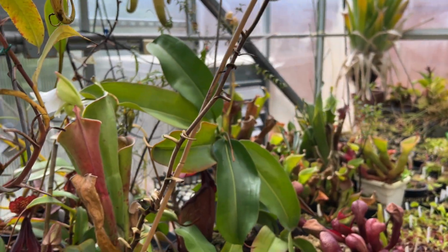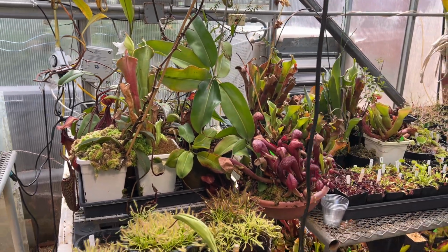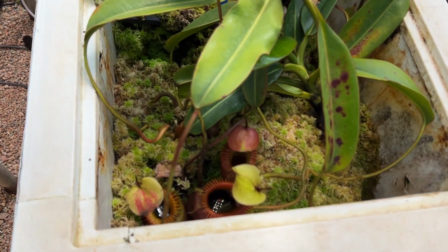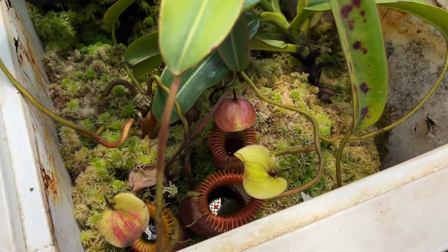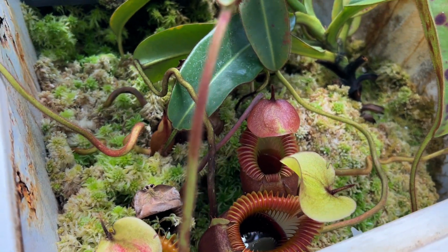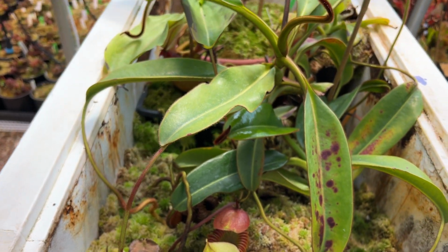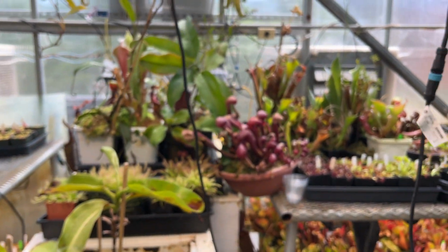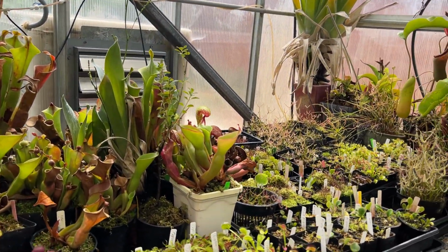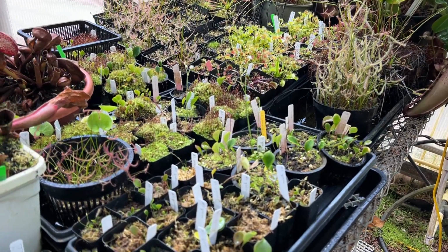And what else have we got? We'll step back, squeeze by. Here's a nice Veitchii, actually a couple of them down in this area. Hard to kind of get good photos of, but this is probably my second favorite plant in the world. Sneak on around here, then this side, swamp cooler. Not running right now, but I'm sure it will once things warm up a little bit more.